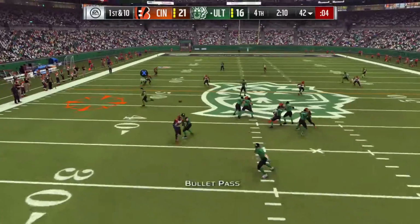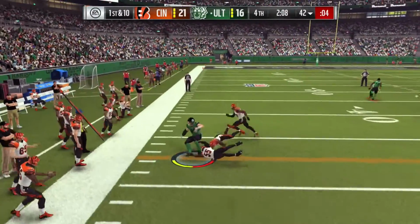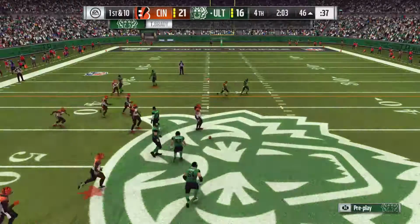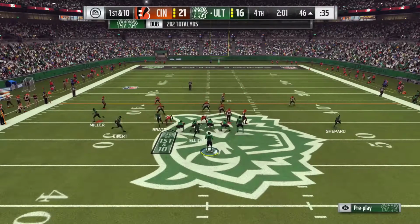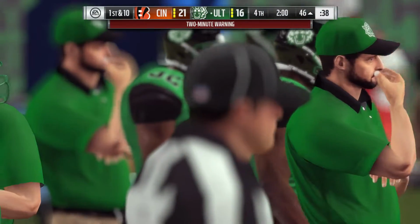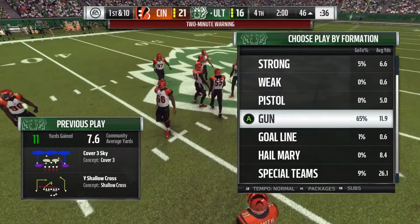Pulling on first down is Brady. To the left side here for Eifert. And he'll be taken down, but not before he gets into enemy territory. And they're going to speed things up here. Time for a break. We'll come back for the electrifying conclusion after this.